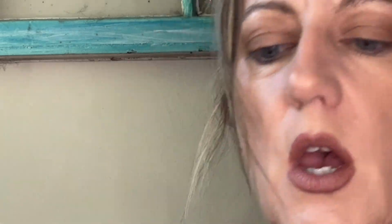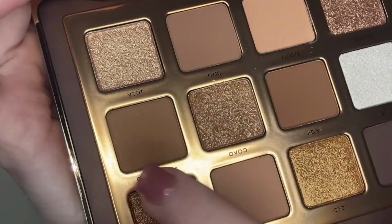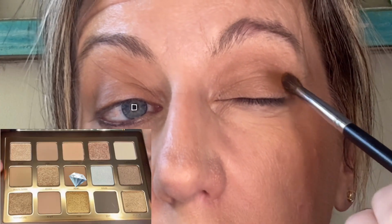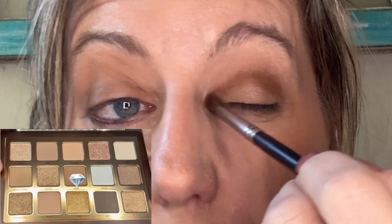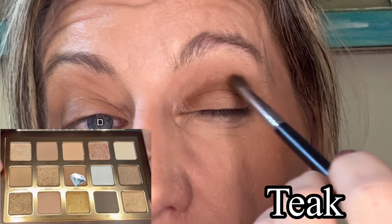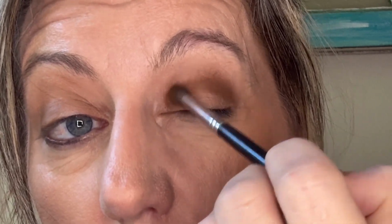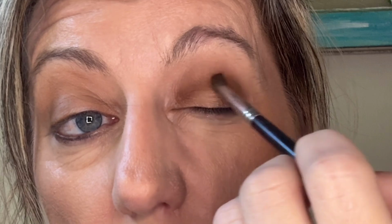Okay, by the way, that first brush I used was a Rephr 27. Now I'm going into a Morphe M507, like a little crease brush, and we're going to deepen up the crease using the color Teak, which is a little bit of a warmer shade than this one that we originally used. Let's see. I don't know what it's going to do, because in the pan it doesn't look all that different, but I think it might be a little warmer, yeah. Oh yeah, look at that. That's quite a bit warmer. And so I put it in the crease, and I'm just going to do little circles and start to get that blended out.